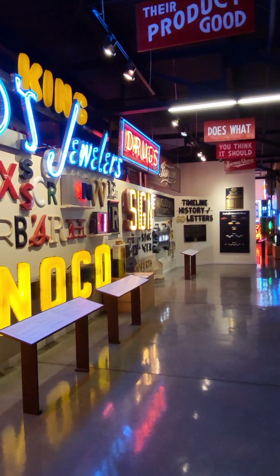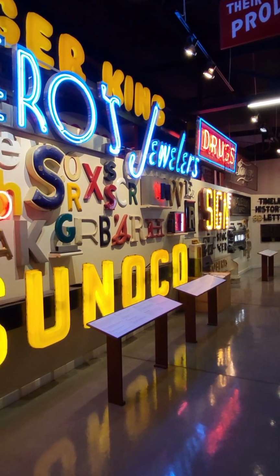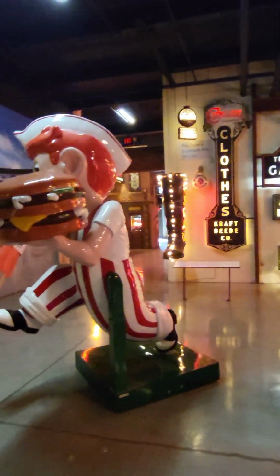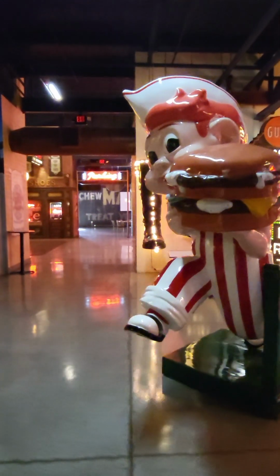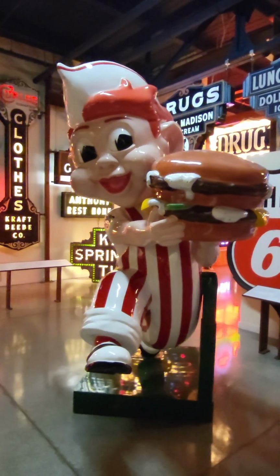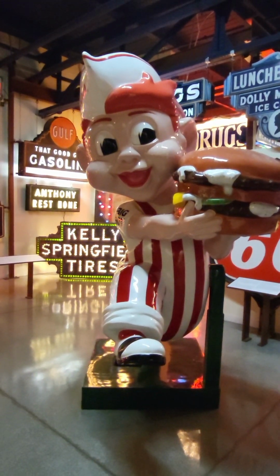We move out of the wood letters to the plastic and metal letters, to our neon letters. We're moving into this plastic era, which is commonly referred to as the era of the big signs. Right here, this is the Big Boy, and he was created during the plastic era.